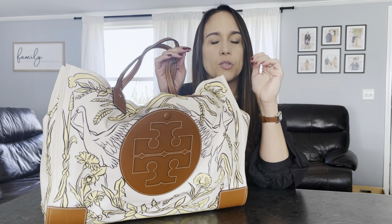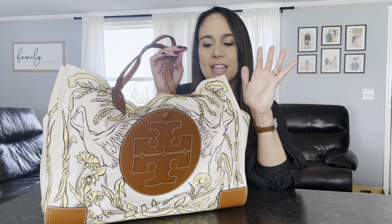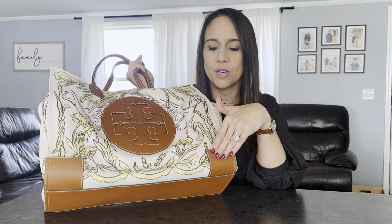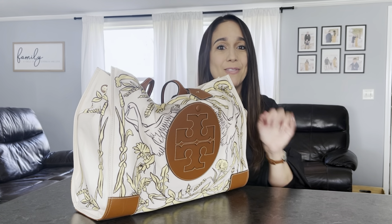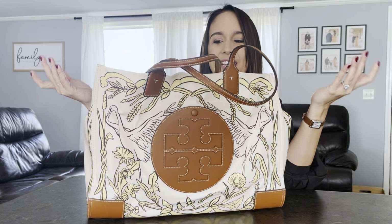Tory Burch's descriptions of her bags are very whimsical and romantic, and sometimes I kind of roll my eyes at them. But for this bag on Tory Burch's website, they mentioned that cranes were symbolic of renewal, of new energy, all of those things. And it got to me. I read that description and that one got to me, and I ended up purchasing this bag.